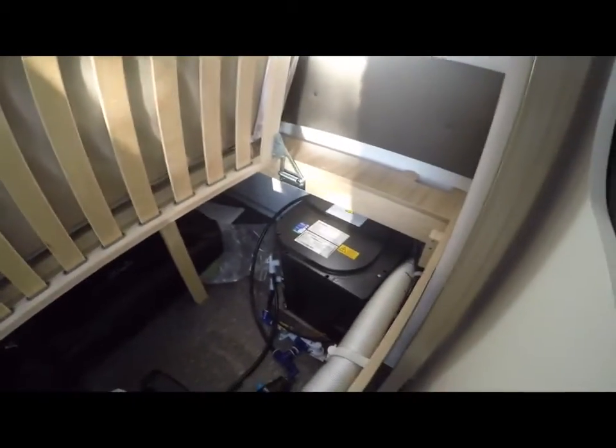Obviously Marley's quite interested in that for some reason. There's a gas and electric hot water heater there, and the storage goes quite deeply. Put that down again, nice and easy.